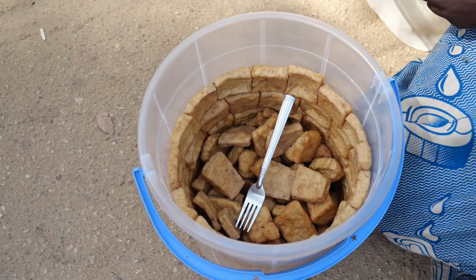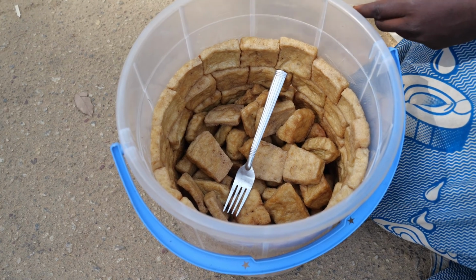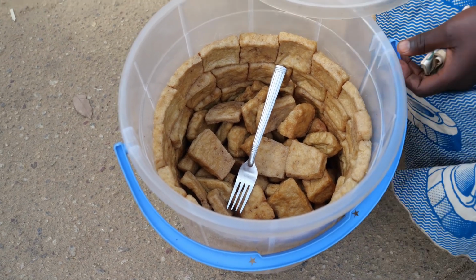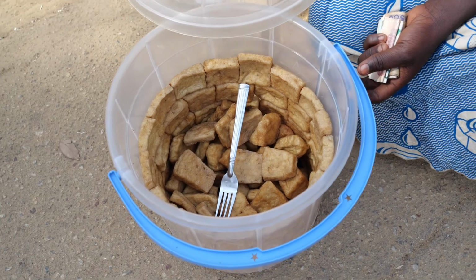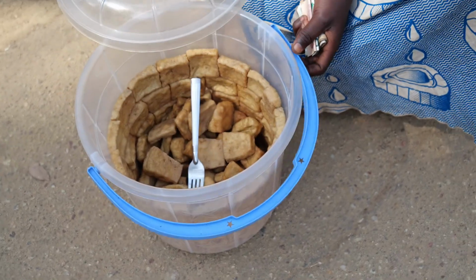So this is made from soya bean. It's some kind of cake puff that you can have as a snack. I've never tasted it, but it's called awara. Awara. So this is awara.